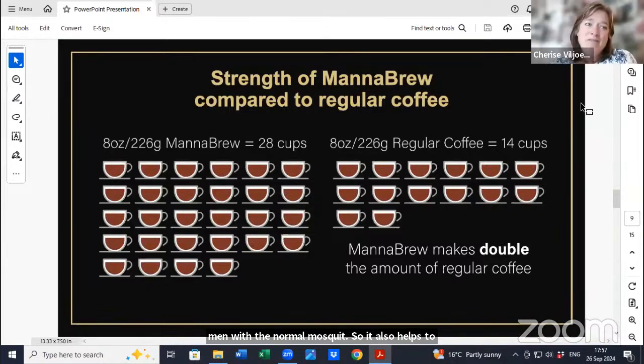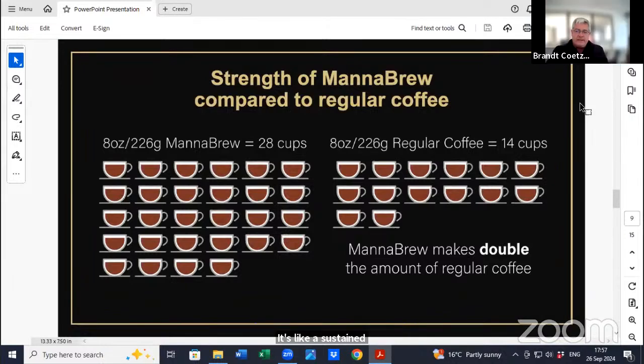Well, Brandt, I've tasted it. I've met you at 3 of your expos. And I have a friend who has converted from coffee to manna brew. He keeps making me these cups. And it is absolutely delicious. And you can definitely feel a sustained energy after you've had it. Yes. And it's a delicious drink.